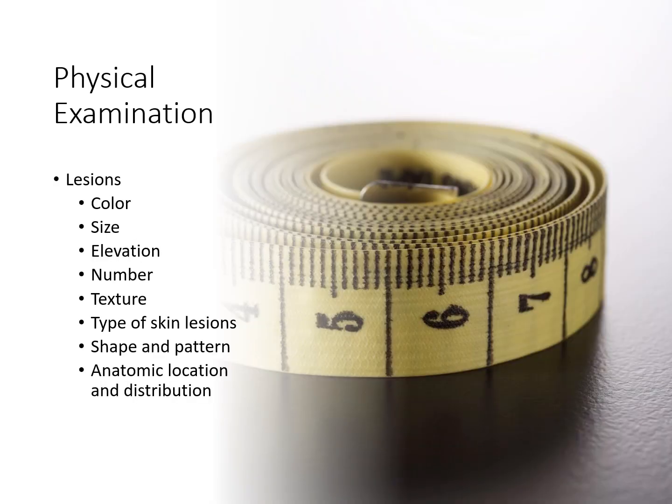When observing lesions on the skin, it is important to note the color, including if the color is uniform versus a variety of colors, size, elevation, number, and texture. Is it smooth or rough? For the type of lesions, refer to the primary skin lesions chart in your book. It is also important to note the shape and pattern and anatomic location/distribution. Is it a cluster of lesions? Is it linear?